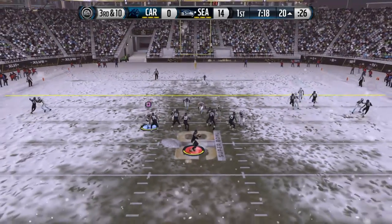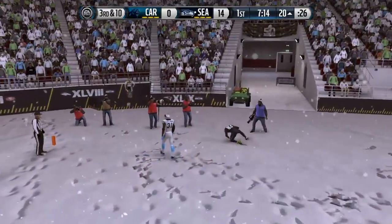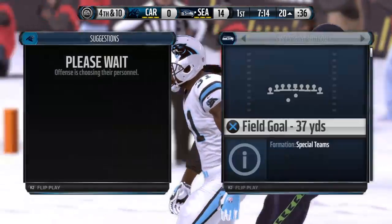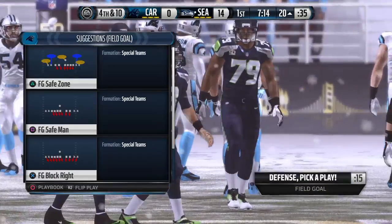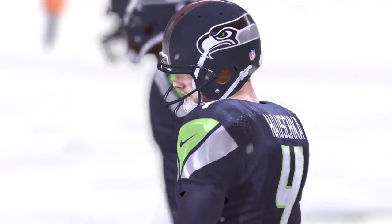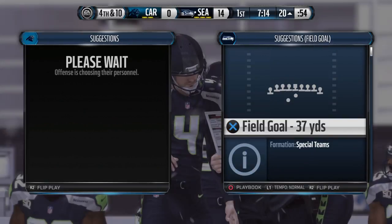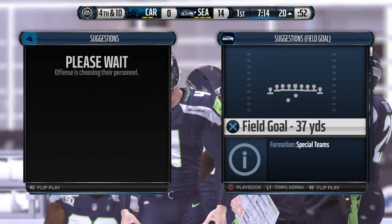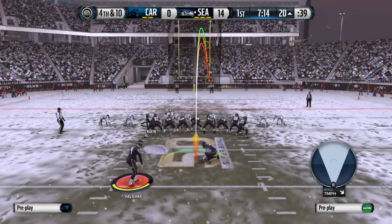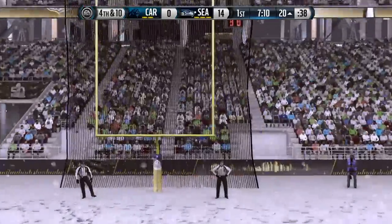3rd down and 10. Tries to get the feet down, but this will be ruled incomplete. Hauschka set to attempt the field goal. And now they call the quick timeout. This will be a field goal attempt from 37 yards out. The kick is good.